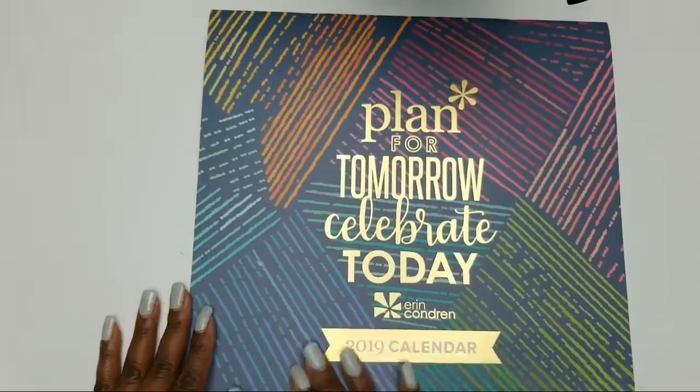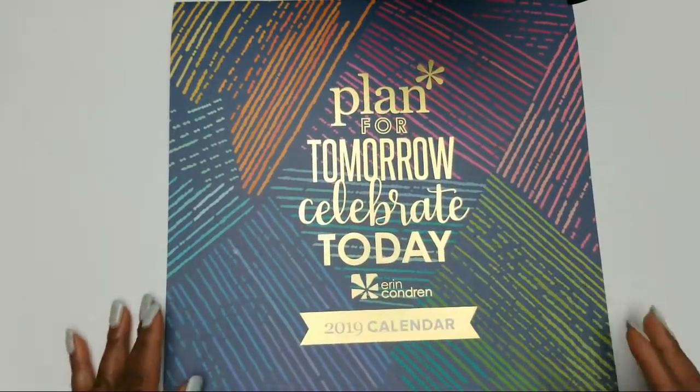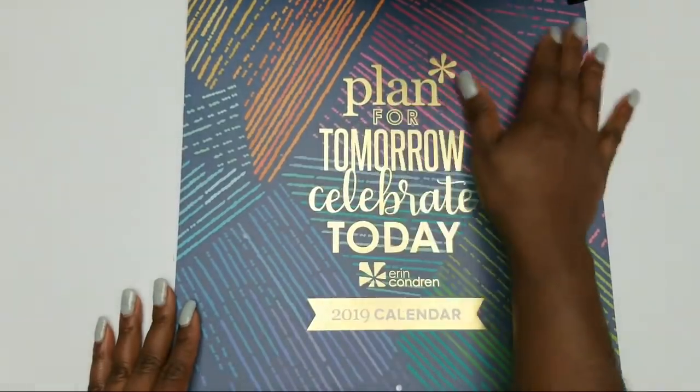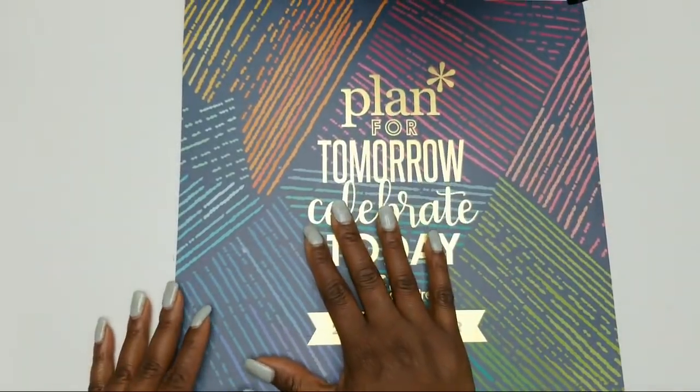Andy, Nigel, welcome. This is the Woven Wonder wall calendar that came complimentary with my order, and I'm just sharing the opening of this with you all.